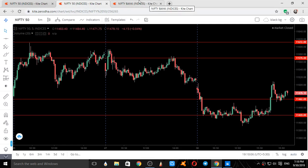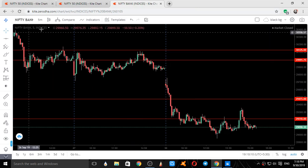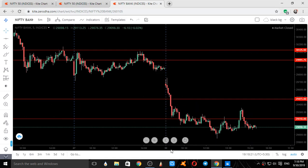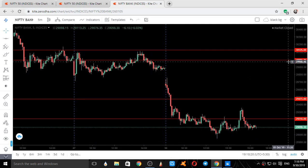Now we will see how Bank Nifty reacted to our levels. So this is a Bank Nifty chart and the time frame is 5 minutes. This is our price level, this is our time level, and this one is dividing the date. So this is a movement on 30, where 30 refers to 30 September and 27 refers to 27 September. So the levels given for Bank Nifty are 30,125, 29,990, 29,473 and 29,210.